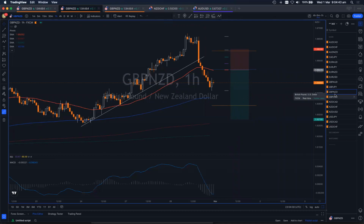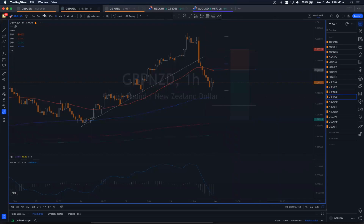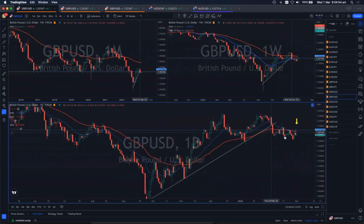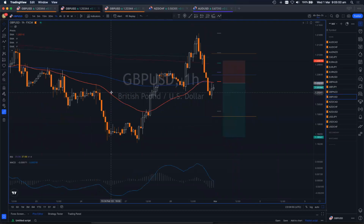Pretty good setup, and probably one of the best pound setups. Pound USD, I think it's also pretty good. Doesn't look very good on the hourly chart. It's been kind of going sideways, rejecting the daily 50 again, but a pretty bearish looking candle yesterday.